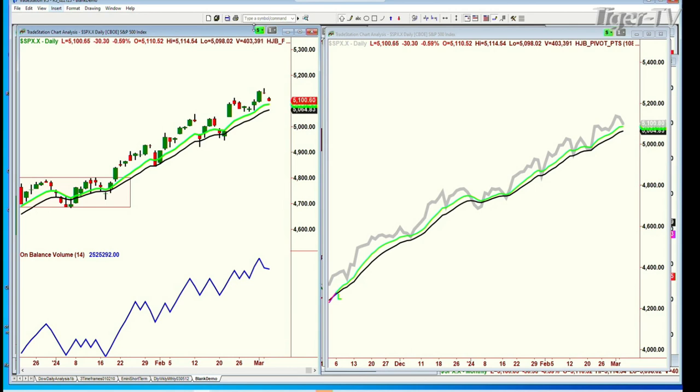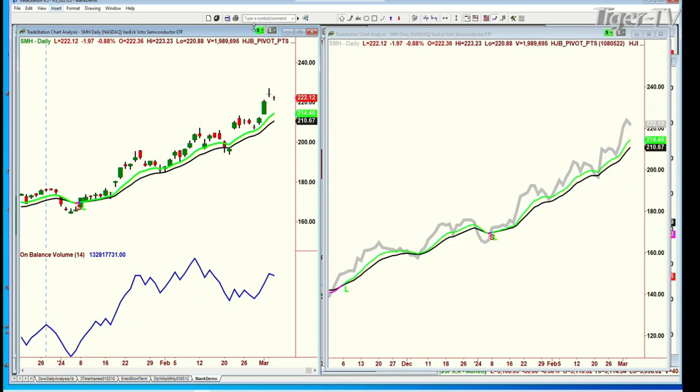You know, a really important sector, the semis. It hasn't happened. It's not even close yet to happening, but it's getting close itself. Look, here's the SMH. Look how strong the 9-period moving average has been. Even on these dips, it hasn't turned pink. It's still green. That's very positive. So I'm watching it very closely.